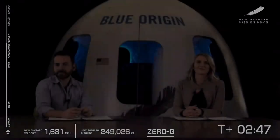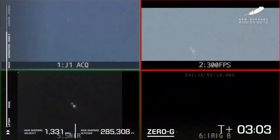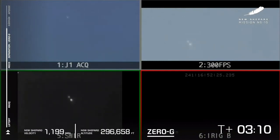All right, appears we have lost the link to the J layer. So far, though, everything appears to be nominal. So far, what we have seen, a clean liftoff. We did have max Q, maximum dynamic pressure. That is essentially for the rocket the hardest point in the flight. And then we had main engine cutoff. And now, as you can see, separation.